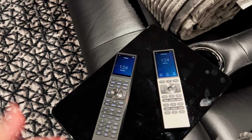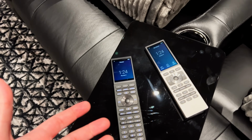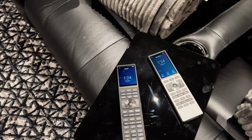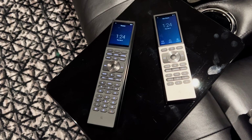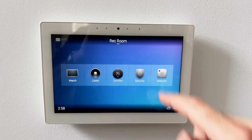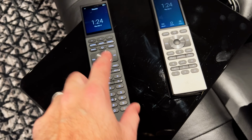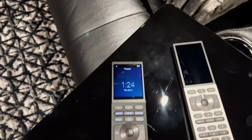So I've been talking a lot about how the theater looks and how it performs, but I haven't really touched on how I control the theater. I use these Halo remotes from Control 4. We actually have 3 of them in the house, plus we have other touchpads as well. This is the non-touch Halo remote. This is the one I typically use in the theater. As you can see, it says theater on the screen.